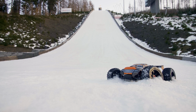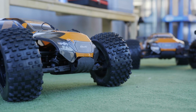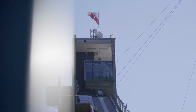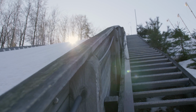During a Team Corally meeting, we were discussing the location for our next movie. As you guys know, KRONOS XTR is a pretty special car, so I knew that the place to shoot the video should also be extraordinary. I instantly thought about a ski jumping competition that I was watching during the weekend. So I asked the team, hey guys, have any of you seen an RC car jumping off a ski jumping hill? As you might know, no one saw it.